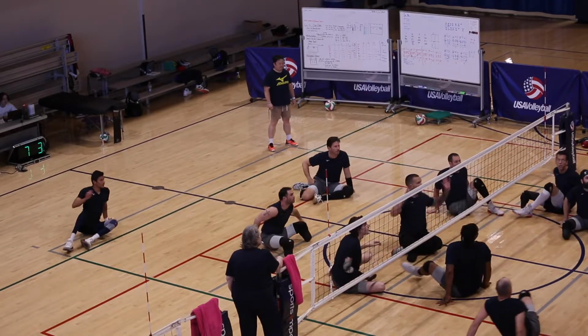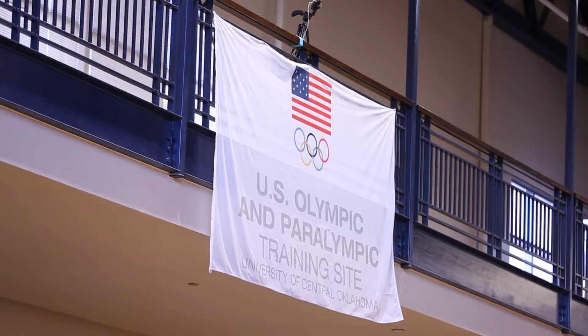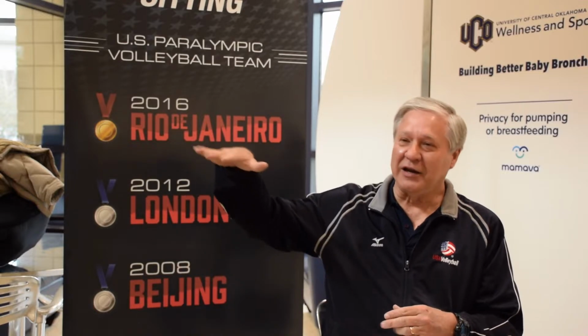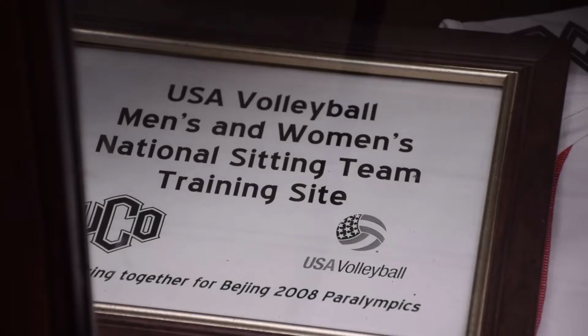UCO has always been very, very supportive of us, and I would say even more so than the Olympic Training Center was. The Wellness Center staff and everybody has been very supportive of not just having us here, but providing for us when we need something. Our volleyball carts are normally for standing volleyball, so they're way up here. We have to cut the legs off and do stuff to get them down low for our players. There are just so many different things like that they do to help support us.